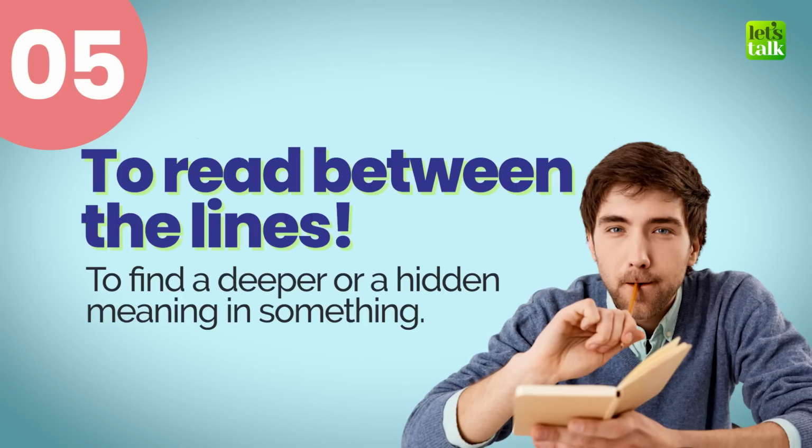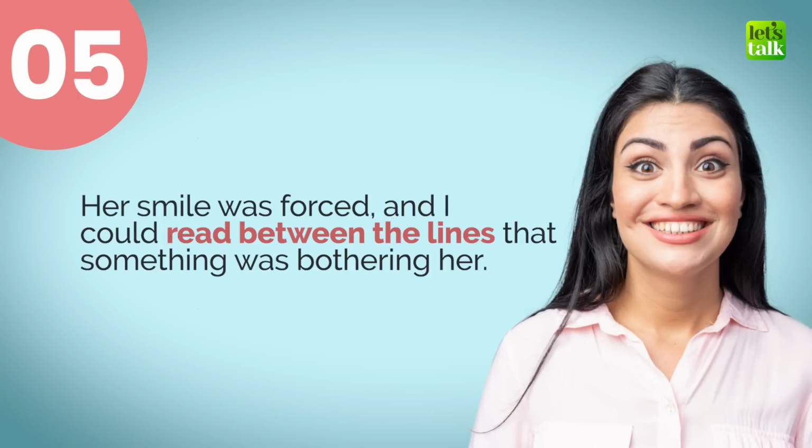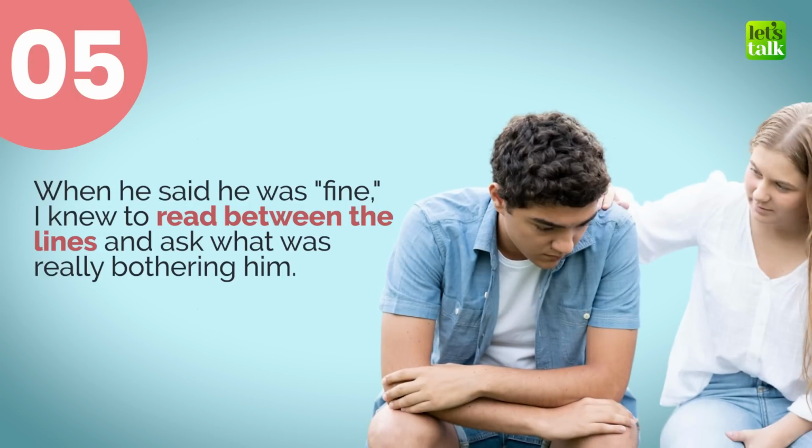Let's see how we can use it in conversations. Her smile was forced, and I could read between the lines that something was bothering her. The manager's email was polite, but I could read between the lines that he was not happy with the project's progress. When he said he was fine, I knew to read between the lines and ask what was really bothering him. Isn't it an interesting idiom?